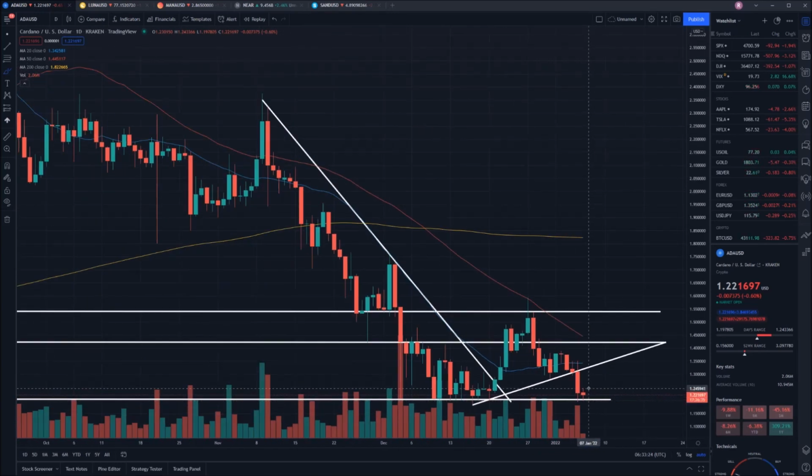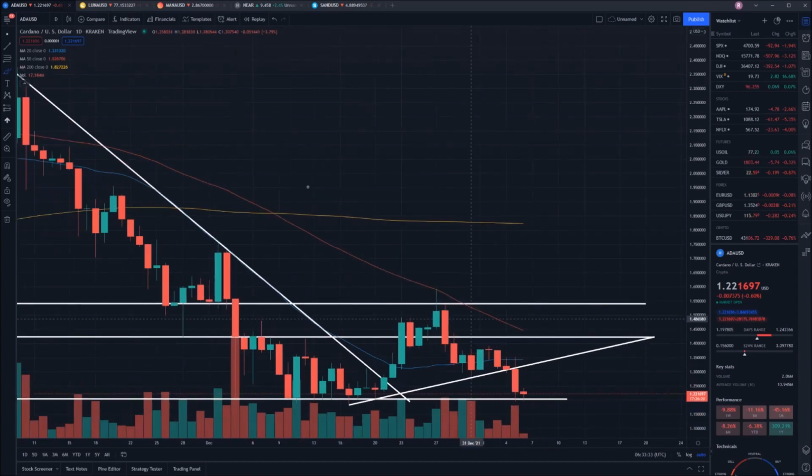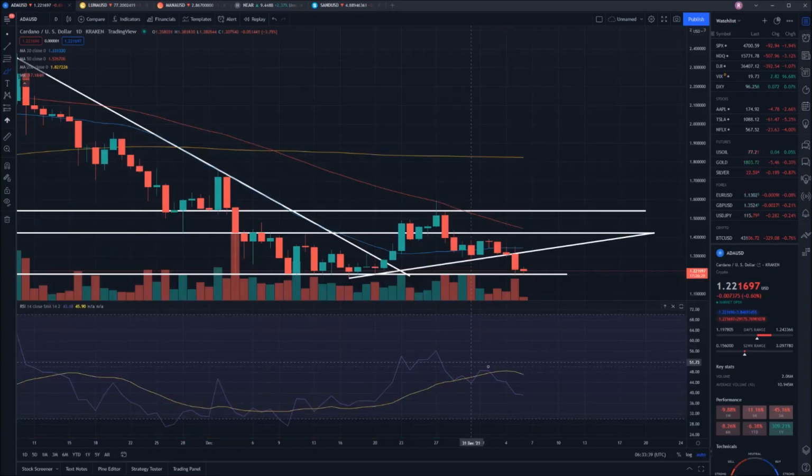So all in all, things aren't looking great at the moment for Cardano. We've had 5 consecutive days now of red. If we bring in something like the RSI, you can see that we have had major selling volume going on. We're currently seeing an RSI of 39.12 as opposed to where we were previously, sitting at about 48, around that 50 mark. So it's been dropping consistently.